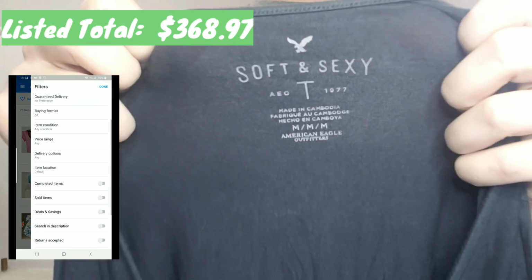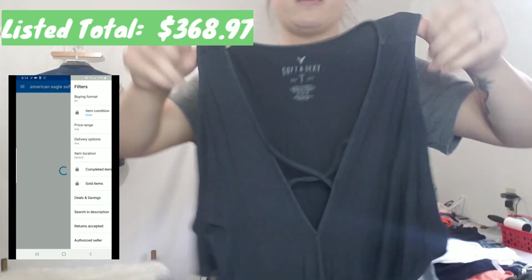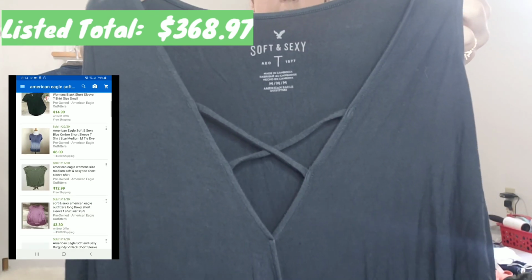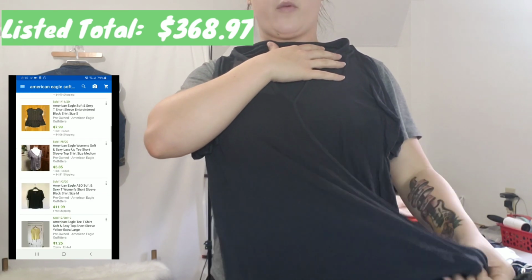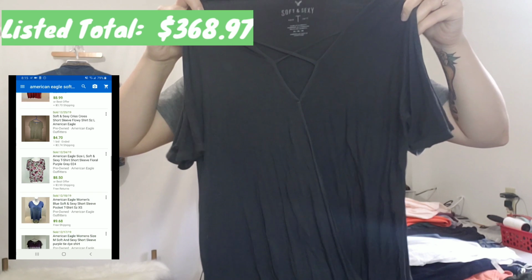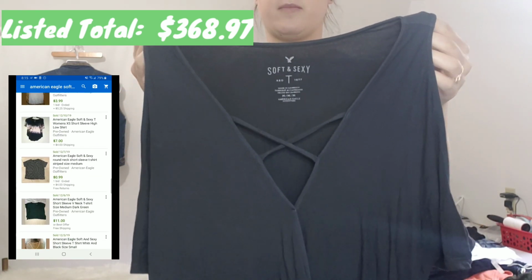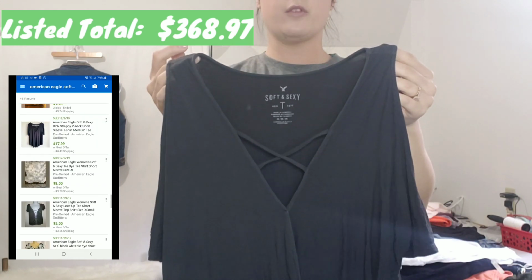So this is an American Eagle Soft and Sexy tee. This one's a bit more unique because it is cold shoulder, and it's got the strappy crisscross on the front, and it is a faux wrap. So a lot of things going for it. I'll make sure to put all those keywords in. A lot of people like the Soft and Sexy line. Admittedly, I like it a lot too. It's really comfortable and it tends to be pretty cute.